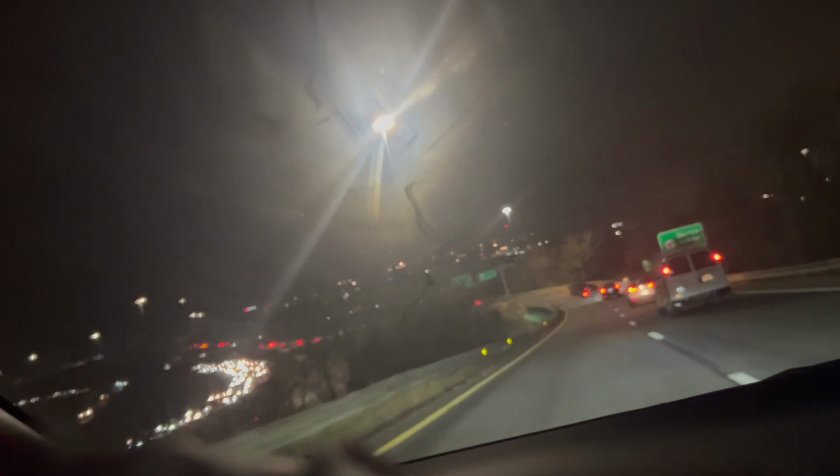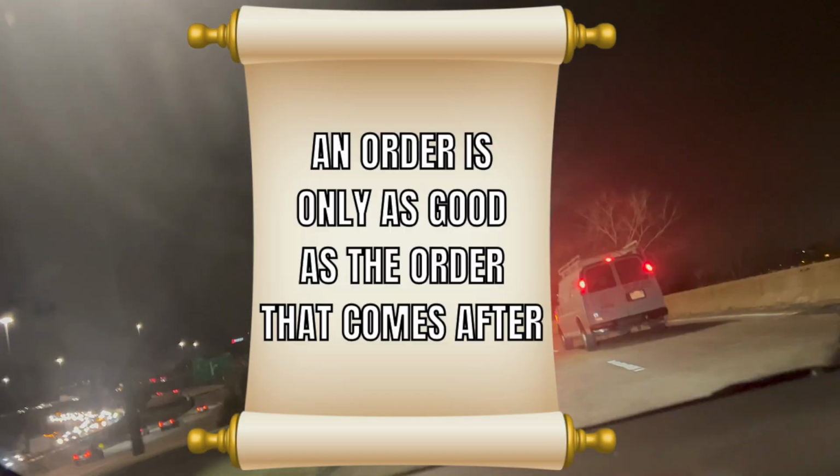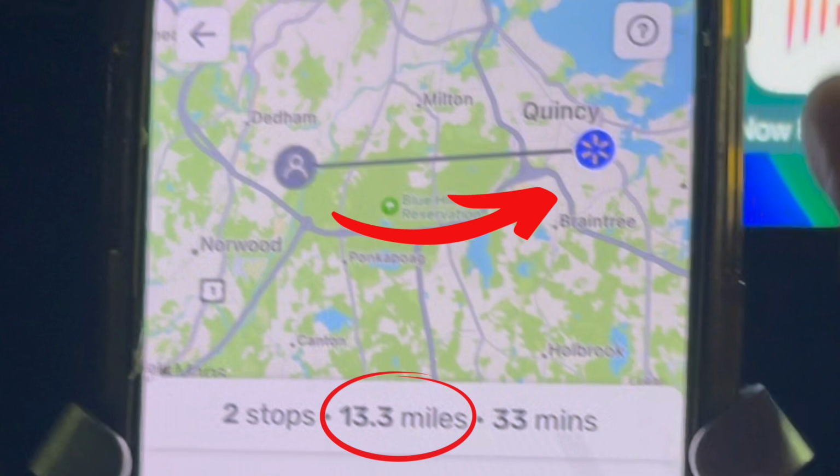This is very important because I'm about to drop another principle on you. An order is only as good as the order that comes after. What the heck does that mean? Well, this order would do me no good if after I dropped it off, I had to drive all the way back to the Walmart to do another order. It would become $25 for 26 miles instead of $25 for 13 miles.